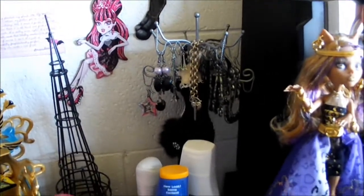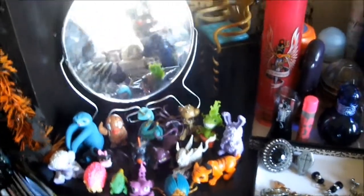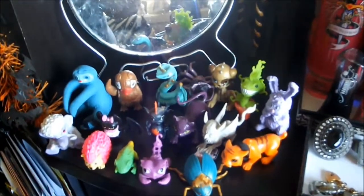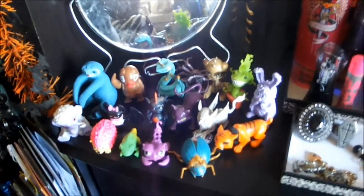I have this Eiffel Tower, which is supposed to be a jewellery holder, but I just use it as an ornament type thing. Then I have my earring holder. Then I have my makeup mirror. Then in front of my makeup mirror I have my Monster High pets. These pets come with all the basic dolls, if you know about Monster High, and I just keep them there, and it keeps them all together in one place, and I know where they are because some of them are quite little and I don't want to lose them.